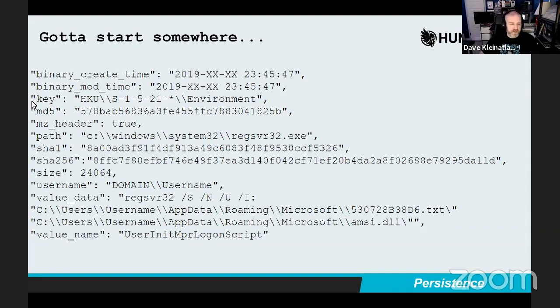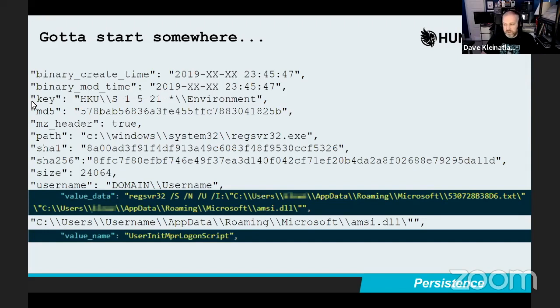So this is a redacted kind of raw data survey of some information that we received about the attack that we're going to talk about today. And we'll take a look at that bottom entry there first. So that's a registry key that is an autorun. It's the UserInit NPR logon script, and if you put a value in there, the computer will execute that upon logon.